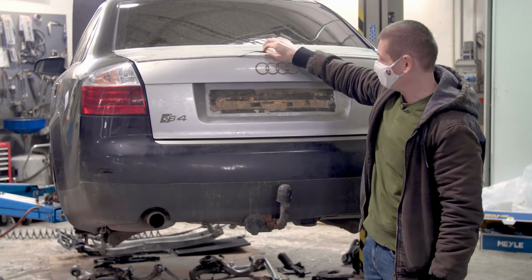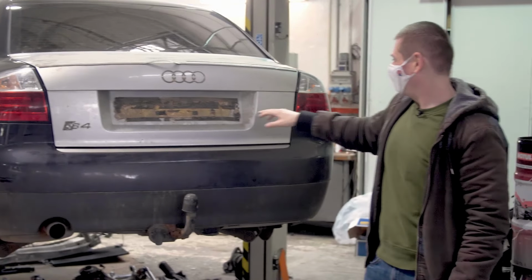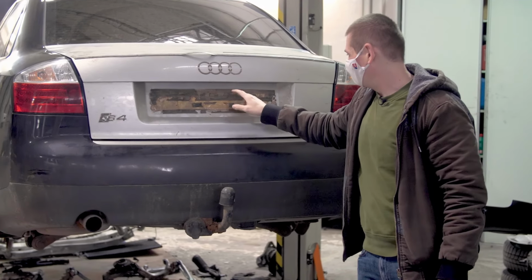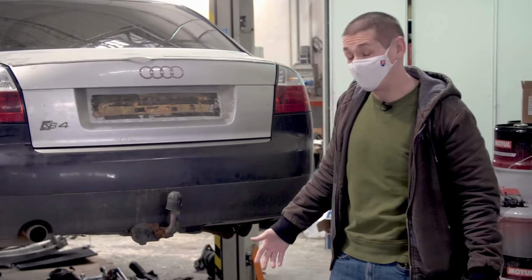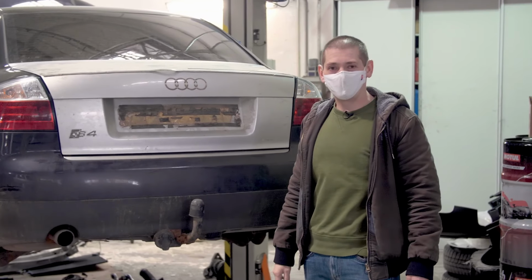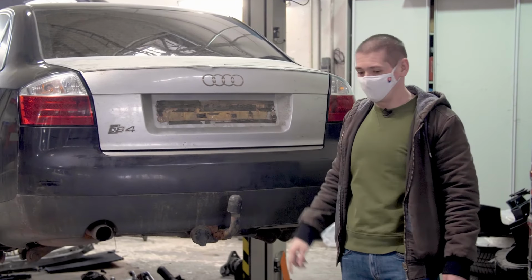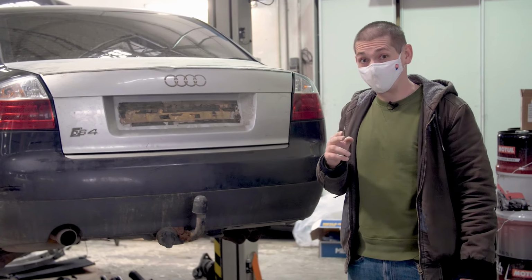They need to remove all these glued-on parts that were probably attached by a previous owner. They also need to remove the license plate holder. Or rather, the 300,000 pieces of tape that hold it together. I'm guessing some people just attach their license plates like this. It's going to be quite challenging to remove this. But don't worry, you'll see all that in the next episode.